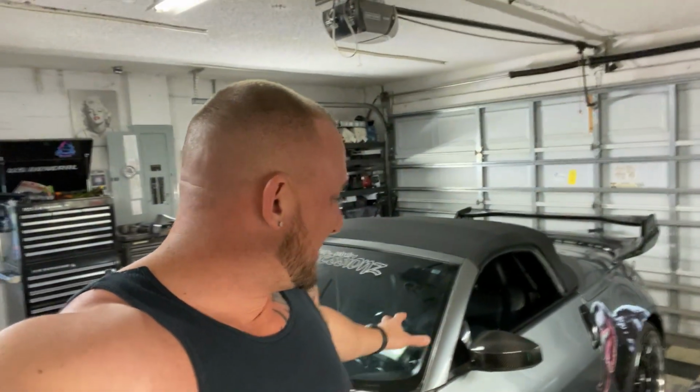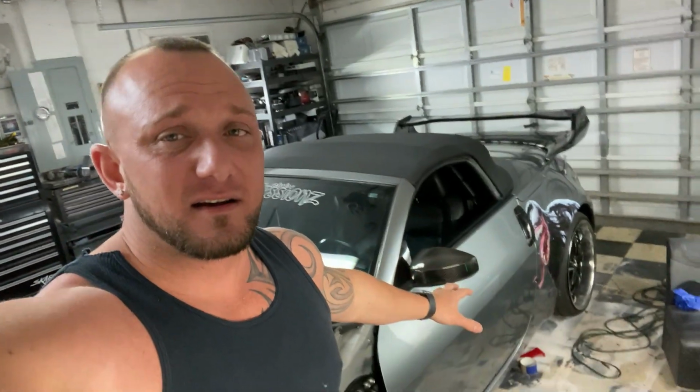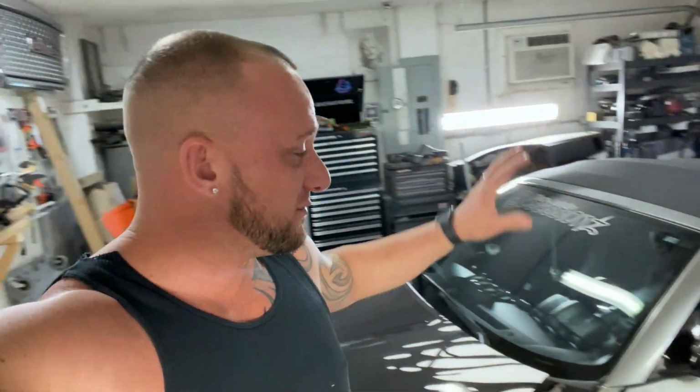So I apologize if it's two different video qualities or possibly even three, but now that we got this side done, this door is done, we are going to put the fender back on and repeat the process on the other side. So once we get the fender back on, we can start the interior, and I'll show you guys that here in just a few. Let's put the fender back on now.